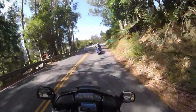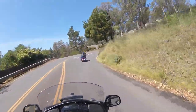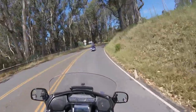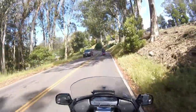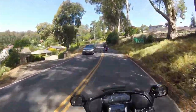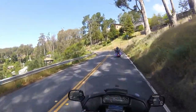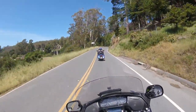We don't want no cars coming around the corner. We're out having a good time. I like the smell of those trees. Got them sycamore trees up there. That's the sycamore? Yeah, we got to go slow anyway because look at all the cars in front of us. And this is not a road we want to ride fast anyway, especially when we get to the ocean with all the great views.